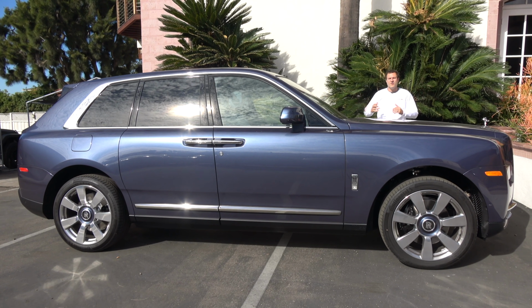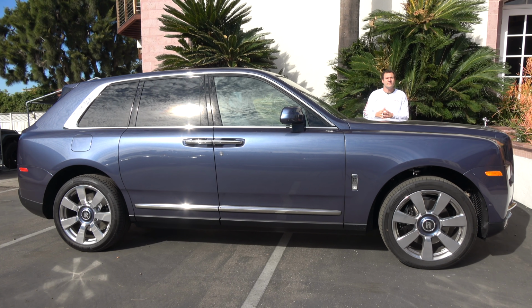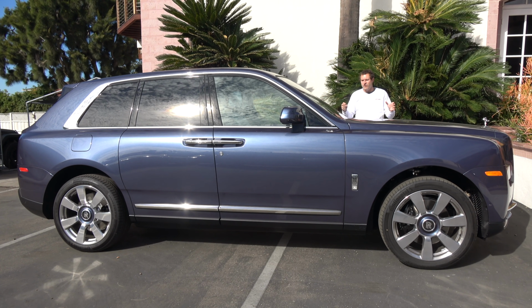This is the brand new Rolls-Royce Cullinan, the new Rolls-Royce SUV. Back in July, I gave you a thorough tour of the new Rolls-Royce Cullinan, and I showed you all of its interesting quirks and cool features. But that was a pre-production model, so I couldn't drive it. Today, I'm going to show you a few more interesting quirks and features of this Cullinan. Then I'm going to get it out on the road and drive it, and then I'm going to give it a Doug score.